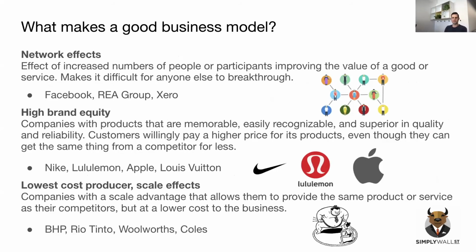Does anyone have any questions at this point before I go ahead about those different structures and Porter's 5 forces? I think we're okay. All right, I'll continue on.